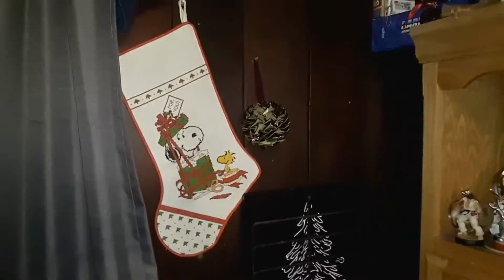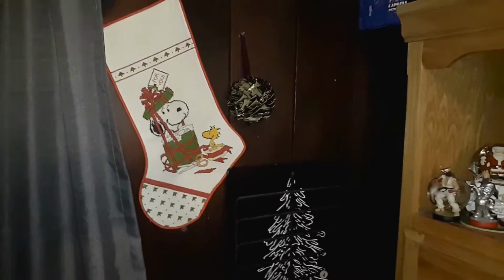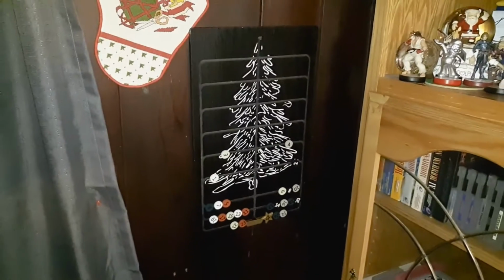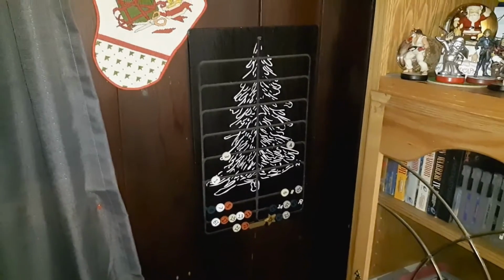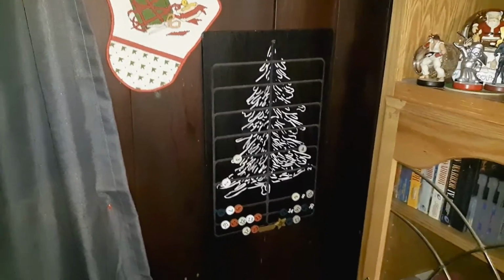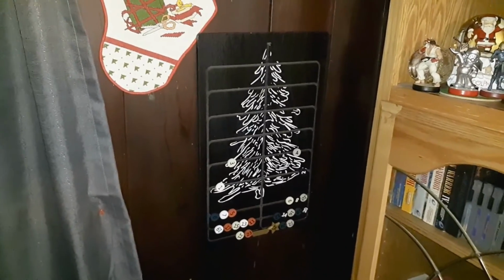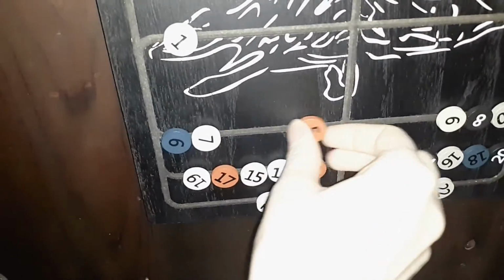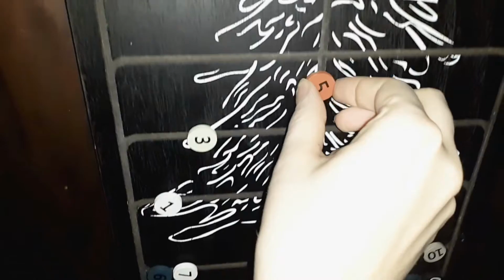So I've got my stocking here, as well as an ornament that a friend made for me a few years ago, and my Advent slotting ornament thing. I don't really know what to call it. It is an Advent calendar. In fact, I need to show how it works, because it is the 5th today. So you just take it like that, and then you plop it where you want it.